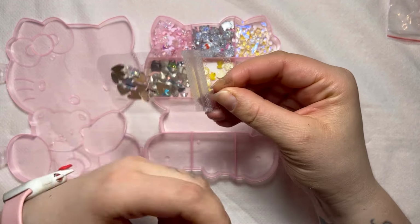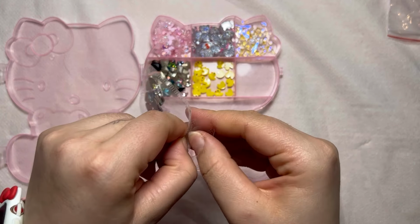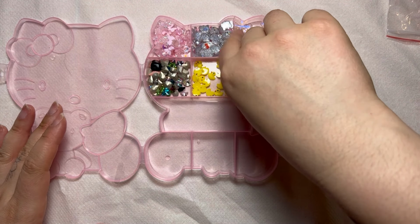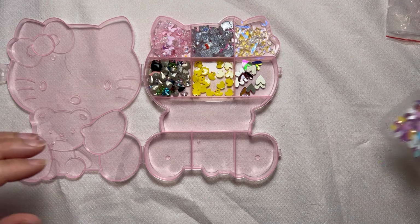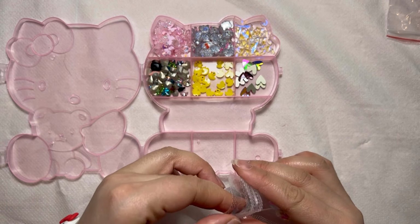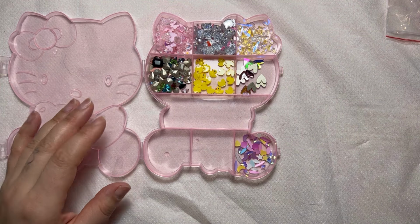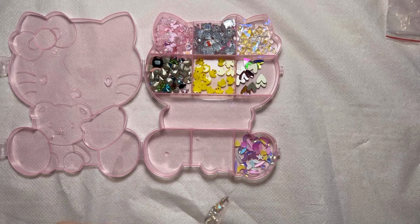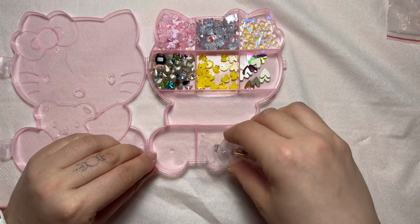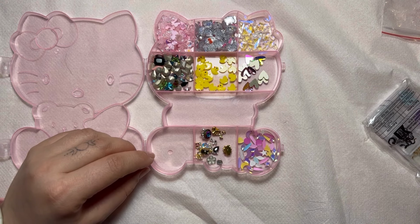Same for these as well. I think a lot of these are quite generic. You'll find similar things if you just type in hearts or mixed crystals, etc, etc. These I don't have prices for.